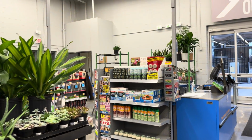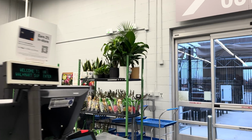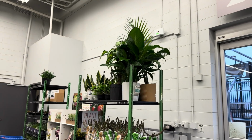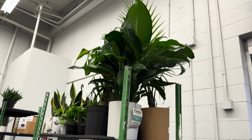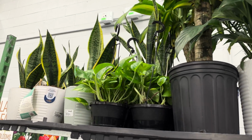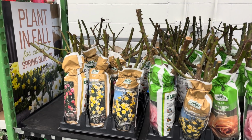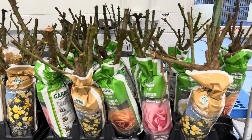There's some exotic angels right over there, and then we're just gonna walk over here. It looks like they have a little bit more of overflow. There's a couple of more larger plants here. These are for $19.84. We've got a spathiphyllum, another Dracaena cane, some Epipremnum aureum, golden pothos, sansevieria. We've got some dormant roses.